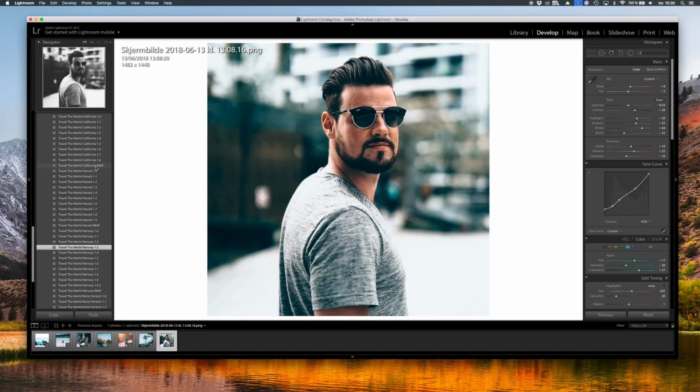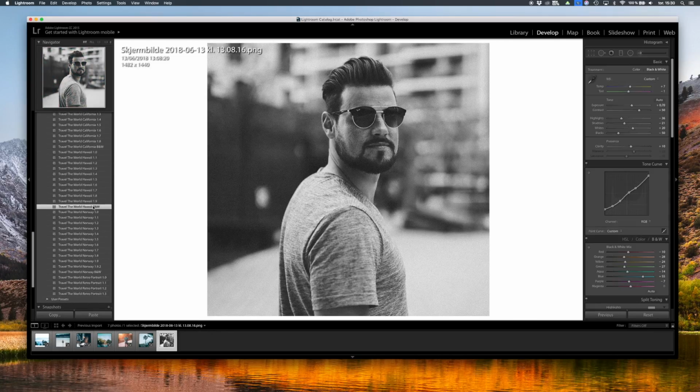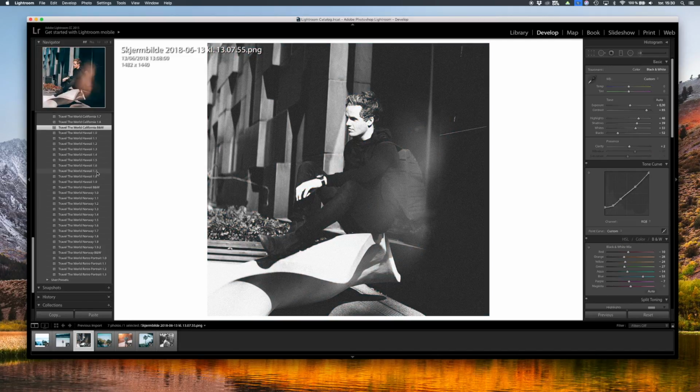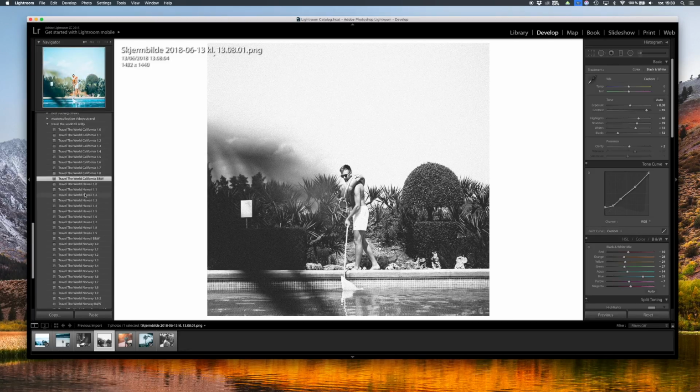It also contains some black and white filters, like the Travel the World California black and white. And we have Travel the World Hawaii black and white. We have Travel the World Norway black and white. This one in black and white. Let's add on the California black and white, Hawaii black and white, Norway black and white, Norway black and white, Hawaii black and white, and California black and white. So that's basically the whole preset pack right there.